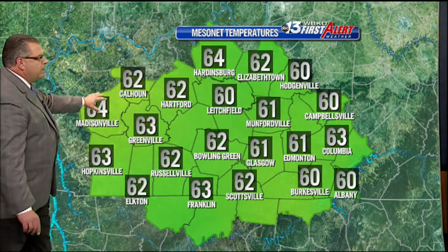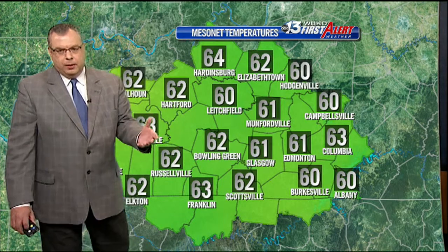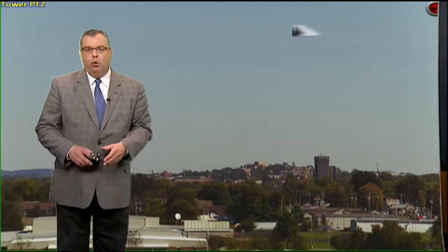You see a little bit more into the low to mid 50s back to the west, where a more southerly wind flow is coming in just ahead of our cold front, which will be here late tonight, and that's going to bring us another chance for showers. And behind that, yet another big cool down, as you'll see.